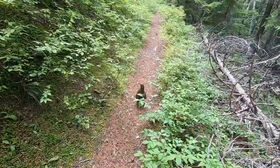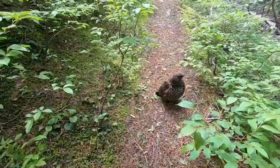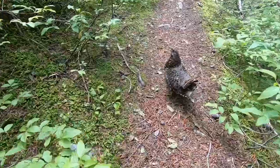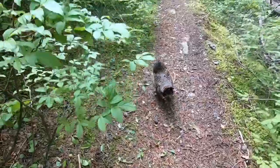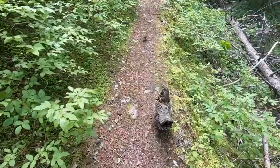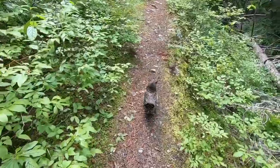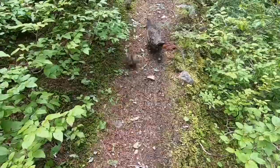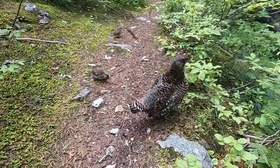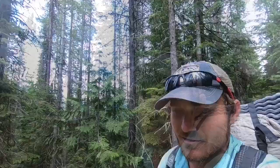Step up. Chicks are right there. Yeah, she's not gonna run. This one's a little more accommodating. Yeah, she kind of herds her chicks down the trail. I wish she would herd the chicks off the trail a little bit. Yeah, she could do right angles. Yeah, but path of least resistance even for the animals. I don't think I've ever gotten that close to one.